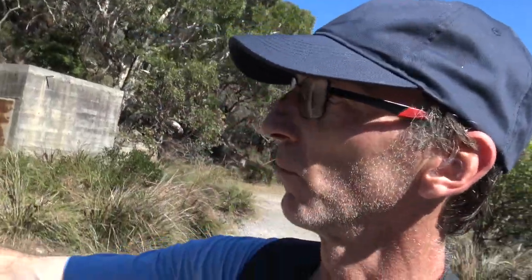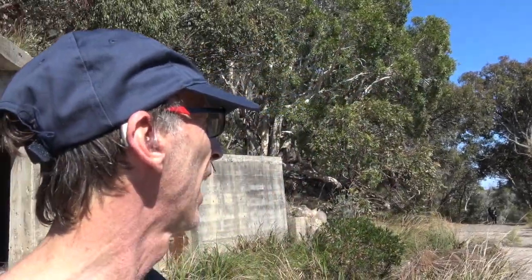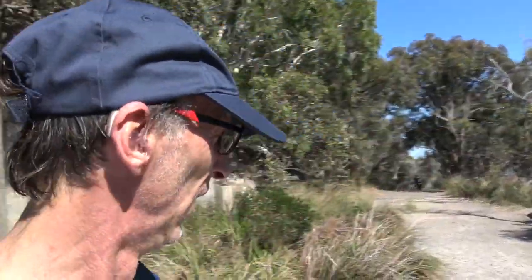So the main gun was here. This is where the big gun was. And it was actually decommissioned in 1943, because by that time the threat had sort of subsided. But wow, beautiful.